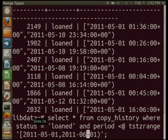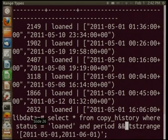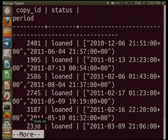Or I can do the same thing and say, hey, I don't just want to see ones that were loaned out completely within that period. I want to see ones that overlapped, were loaned during any portion of May 2001. If they returned 20 minutes into May 2011, I still want to see them. And then that gives us where they were loaned out for any portion of that period. These are Postgres custom operators. You get used to the overlaps operators and that sort of thing.